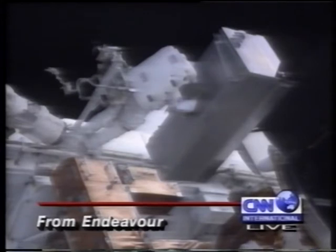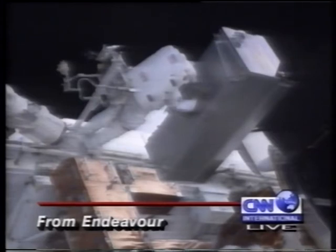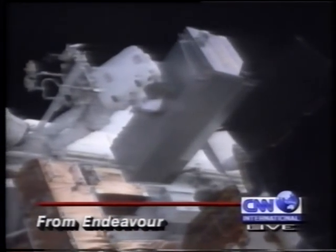World News continues now with live pictures from the Space Shuttle Endeavour as astronauts continue their fourth spacewalk to repair the Hubble Space Telescope. Astronaut Kathy Thornton and Tom Akers are installing a device designed to allow Hubble's optical instruments to see straight, as it were. The device, called CoStar, is in a box the size of a telephone booth. You can see it right there.